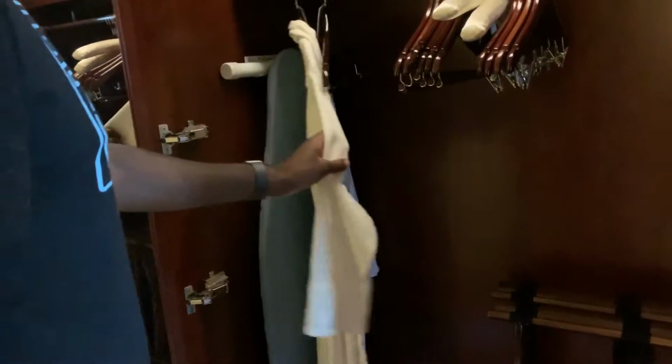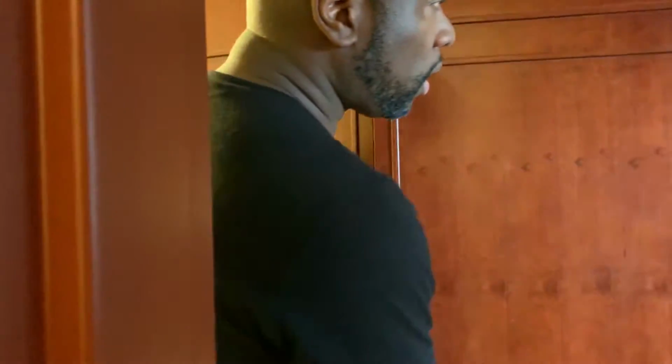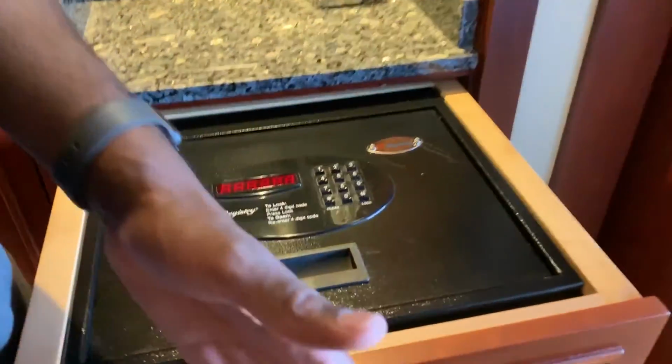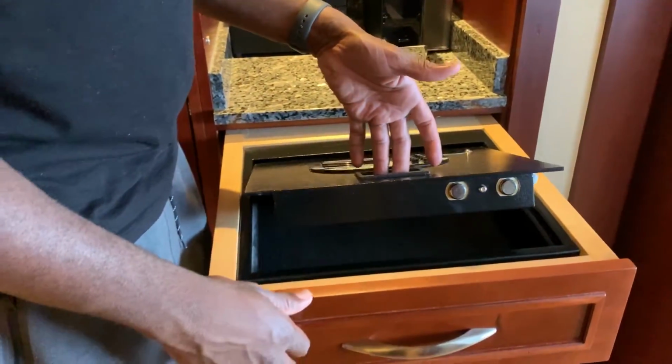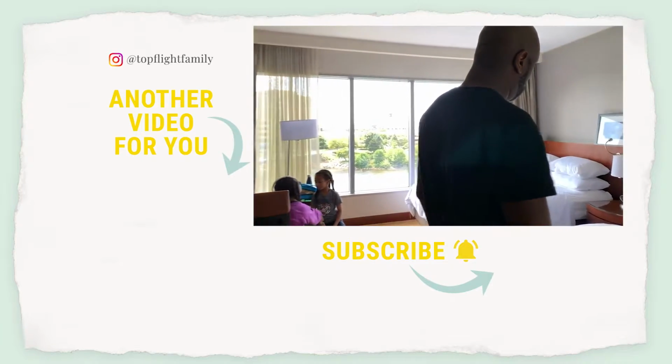Let's see. So this will be the entrance to their room. Same nice bamboo floors. Same carpet. There's one robe in here, which is fine. Girls are not going to use these robes, they're too big for them. And same setup here. Same huge safe. And yep, that's the setup here. The beds are comfortable. That's it.